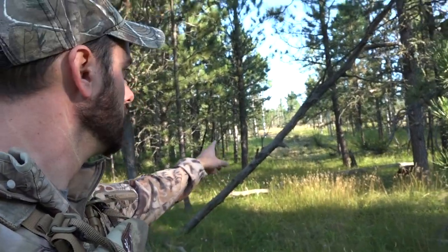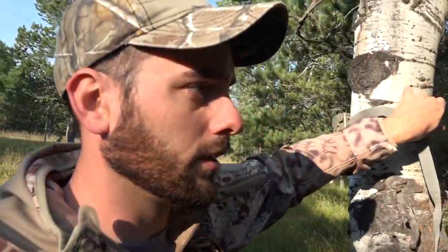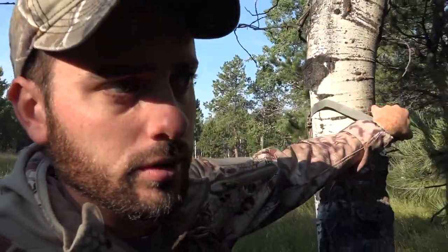They logged right up to my camera, but they haven't got any further yet. No, there wasn't anything good on this camera since they're logging in here. Not that it really scares the animals away, but I'm gonna move it somewhere else where I feel is better. This spot was super random anyhow. Go try to find a big mulie buck now.